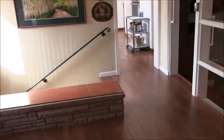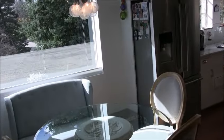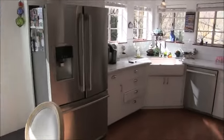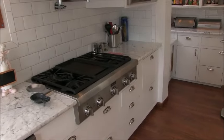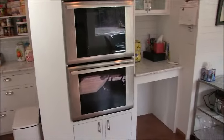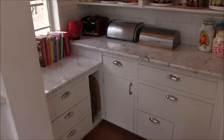Coming back in the house, so as I said, this is the dining room, large enough for easily a table of 10 or 12 people. Here's the huge country kitchen, with an eating space, and has what they call a farm sink here. Beautiful countertops, gas cooktop, Thermador brand, microwave, double oven, and nice pantry here with shelving.